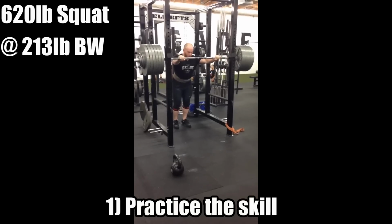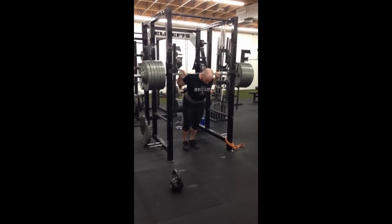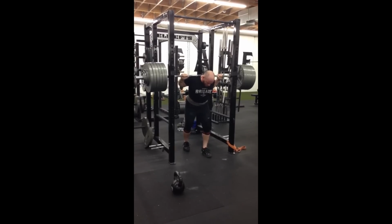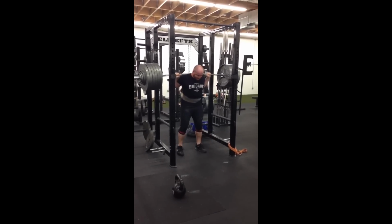Number 1, practice the skill. The 1RM is a skill. You can and probably will get better at performing heavy singles over time because you'll be more familiar with the right mental space to be in, the right peaking structure, warm-up scheme, and most importantly, you'll be able to grind.